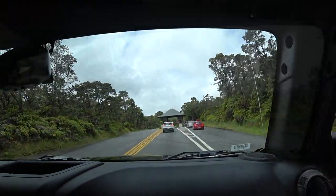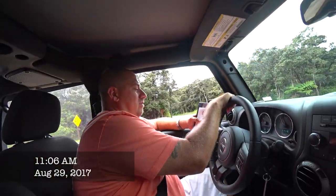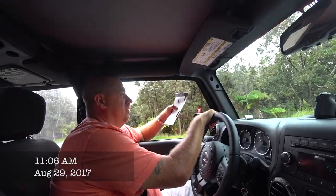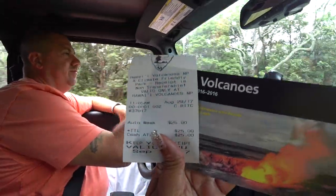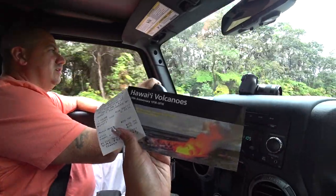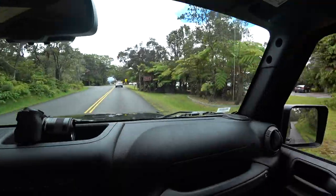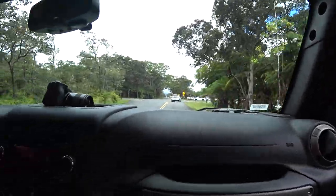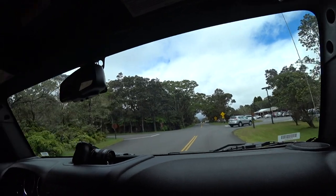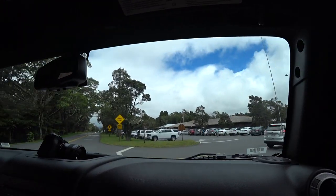Aloha, welcome to Volcano National Park. Mahalo. How much was it? $25. But I think it's worth it. Looks like you can see the steam already. I thought that was a bit pricey for parking, but we'll see.